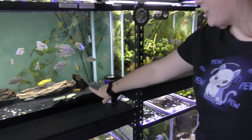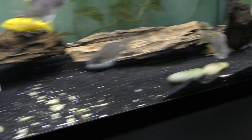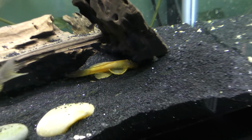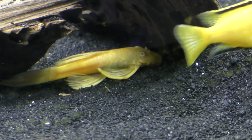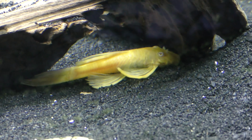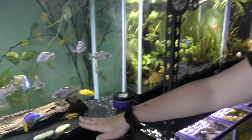There's also my extra plecos. These are my spare plecos. So I have a breeding pair, but in case anything happened to them, these are my backup ones. Yeah, it looks like some nice ones. They almost look like long fins. They are. Well, because these guys are a little nippy, they can't be too long fin because they will nip them, which is why I put all the driftwood down so they could hide.